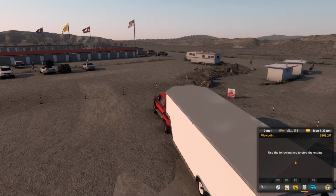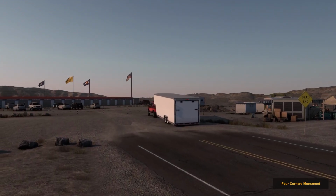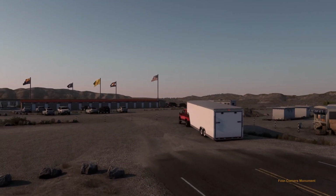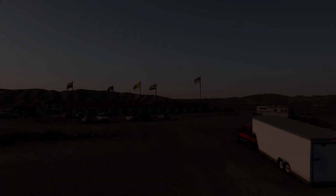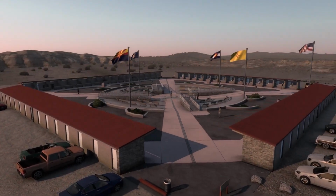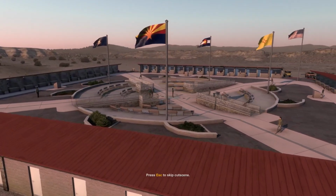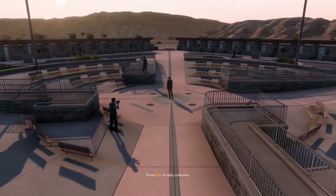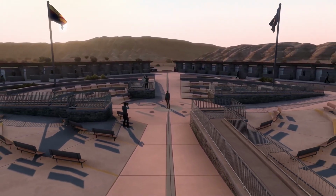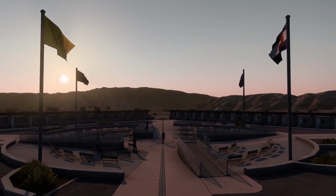All right, let's set the parking brake, kill the engine, and we'll watch the viewpoints. 4 Corners Monuments. Man, our truck looks good over there, right? With the trailer and everything, that looks sweet. We've got a lot of stuff back there. We brought everything but the kitchen sink. Oh, this is a monument. Okay, this is not what I was expecting at all. I thought it would be some kind of little deal, not a big deal at all, but I was wrong. Never been there in real life, so I was totally wrong on that.